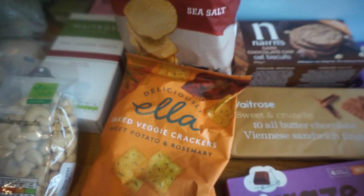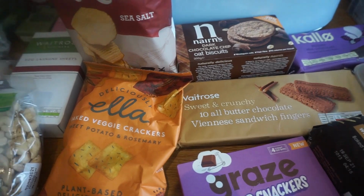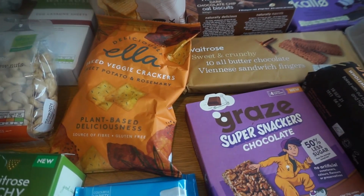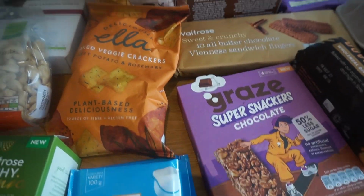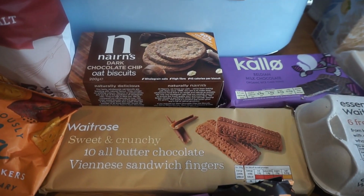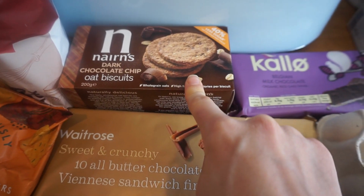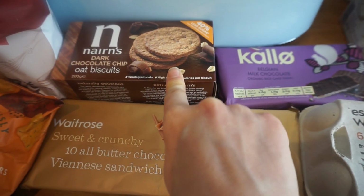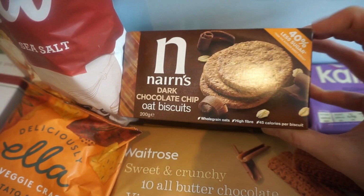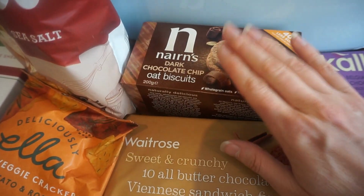I don't know about you, especially because we're in lockdown and obviously I'm in the house the whole day, I just get really, really peckish. So we do tend to need a lot of snacks, and by the end of the week, we haven't got any left. So we just thought we'd pick up those for something a bit different. And then more sweet things. We have these Nairn's biscuits, which are really good. They're slightly less unhealthy, I suppose. They've got 40% less sugar, made from whole grain oats, so you don't feel too bad about eating those.